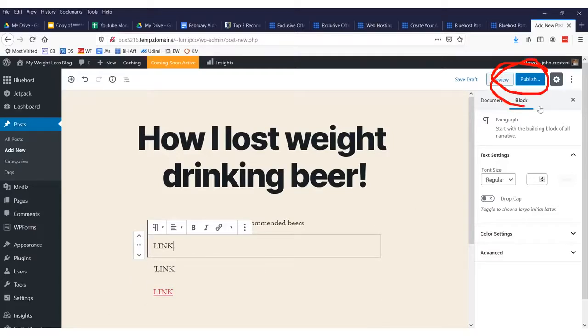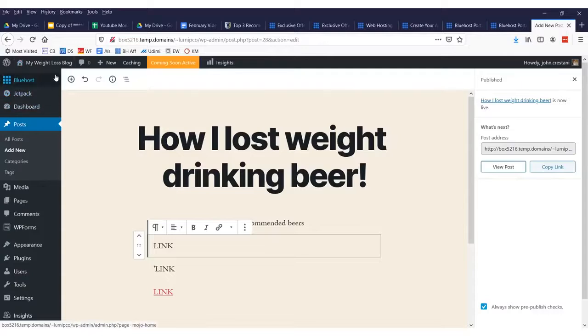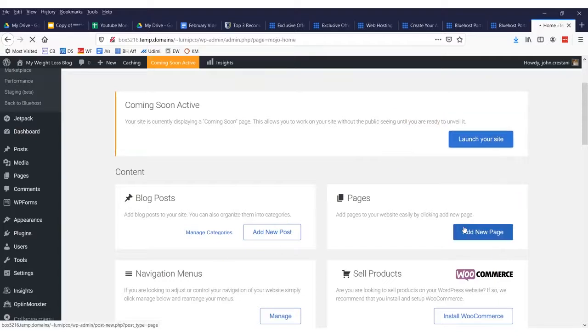And then all I would do is click publish. Right up here, click publish. Now we have our post. And the last thing you need to do to activate your site is come up here to where it says blue post, home. I clicked right there. Click this button that says launch your site right there, or else nobody will be able to see it. And once we have clicked this link, folks, we are now live.